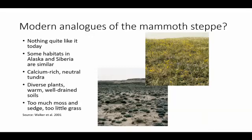It had a very diverse array of plants, and the soils were very well drained. In fact, there was often quite a lot of patchy mud in between. But these habitats today are a bit too mossy and sedgy and have too little grass in them. So they're not really quite the same, but they're roughly similar. And probably mammoths might be able to survive on them if they had continued to survive until today.